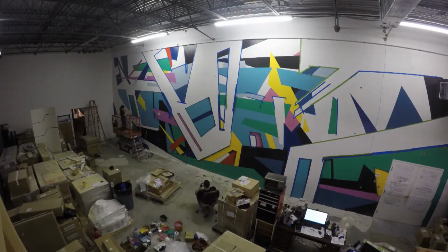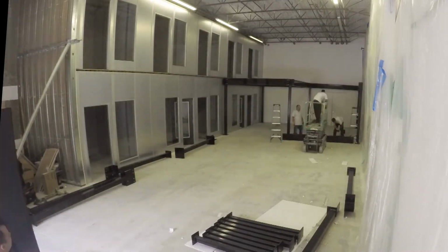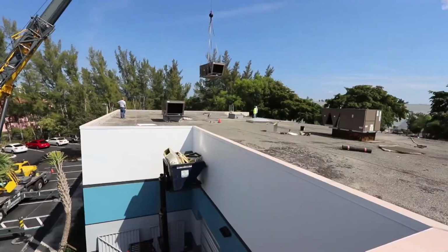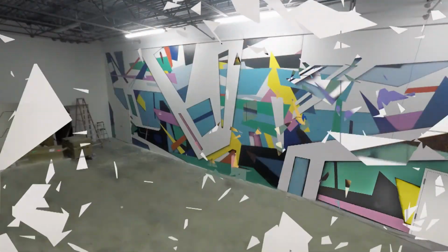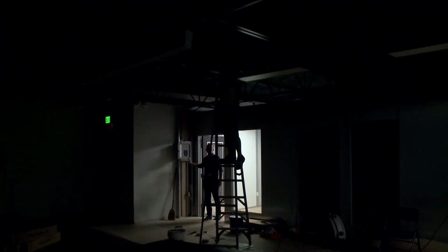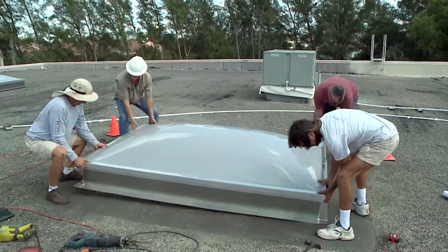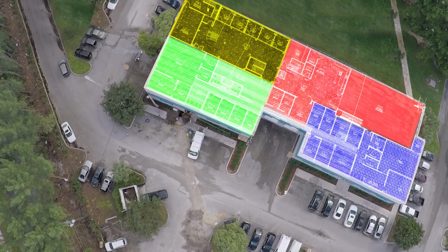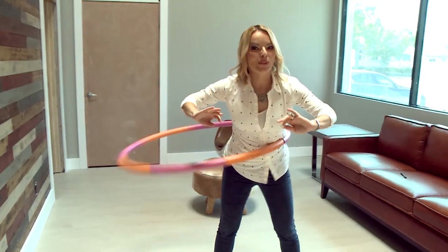We've accomplished so much this season. This empty warehouse space is well on its way to becoming a production facility of the future. We insulated the entire building with spray foam, installed state-of-the-art HVAC units, built modular offices complete with a one-of-a-kind mural, laid down luxury vinyl and porcelain ceramic tile, connected everyone with fiber optics and ergonomic seating, and lit it all up with new LED lighting and natural sunlight. But there's still so much more to do before it's complete. And maybe then, I'll have some time to relax.